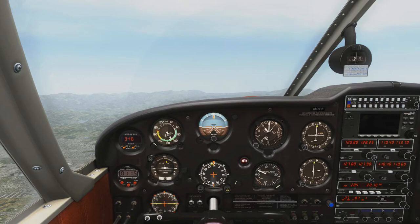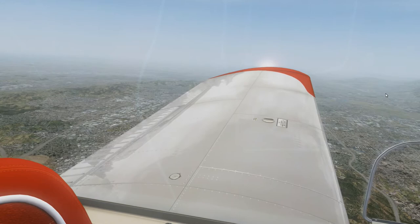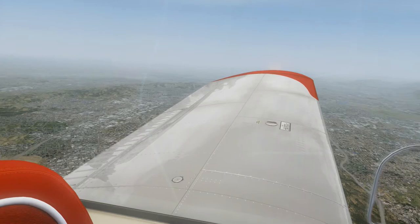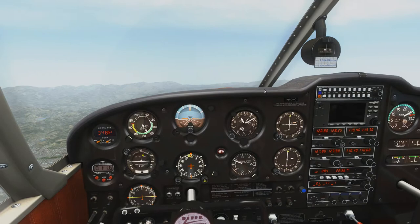What a beautiful area to go flying in, though, in real life. I don't know if the airspace is that cluttered, though, with LAX over there, and John Wayne. I guess there are some others. I have no idea what airport that is. I just want to turn on the GPS.